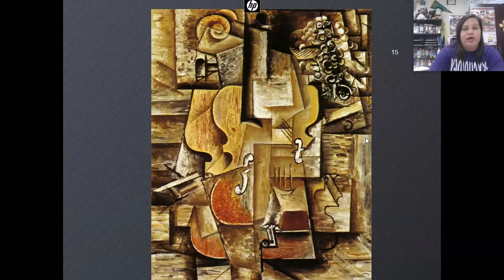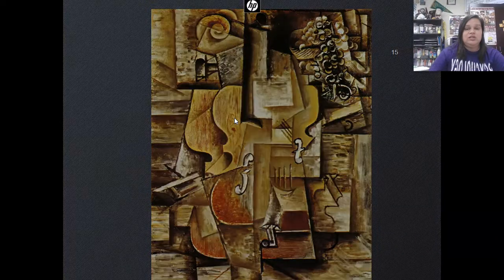A lot of abstract art uses the Gestalt principles. You may recognize this as a Picasso painting. So Picasso plays on this idea that it's not a full image, but our brain is going to work a little harder to perceive it as one. Hopefully you can see that there's a violin in that image.